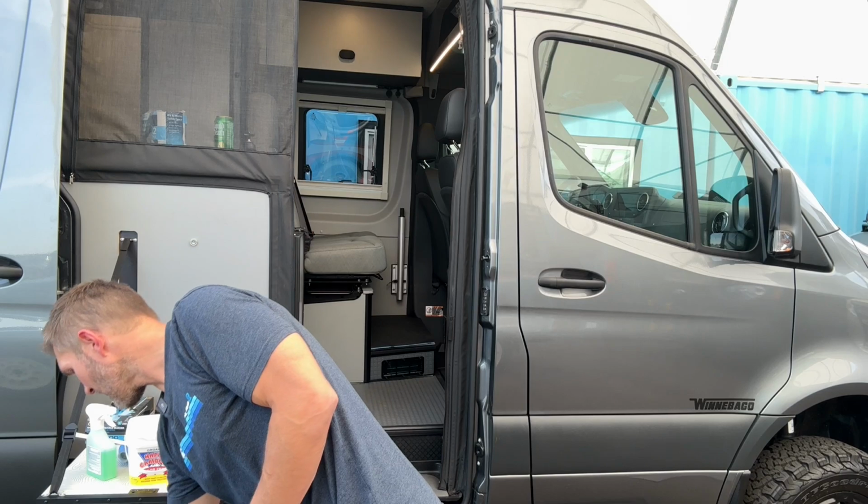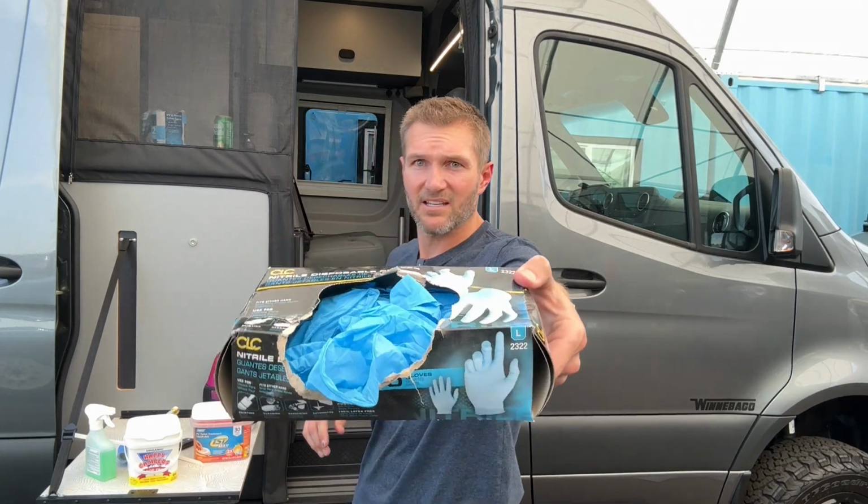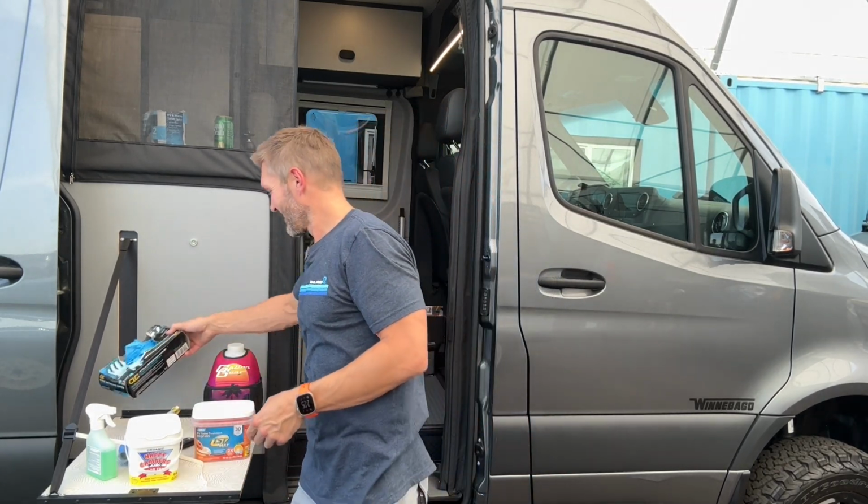Now moving on to other aspects that are nice and gross. Oh, here are the rubber gloves that I keep in the van, like you've never seen rubber gloves before. I know you. I heard about you.